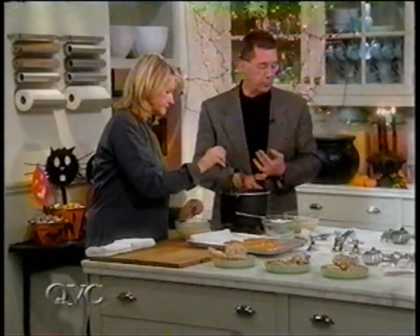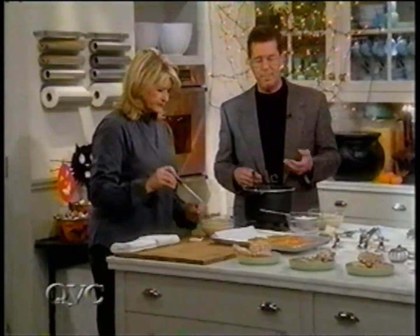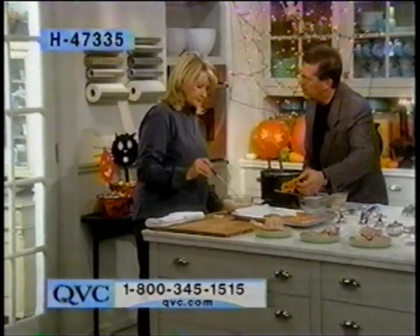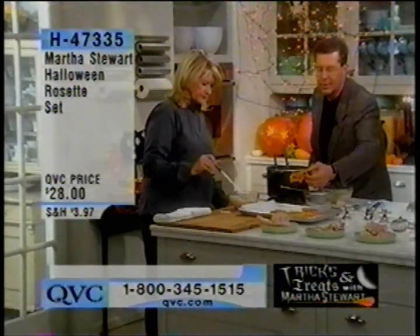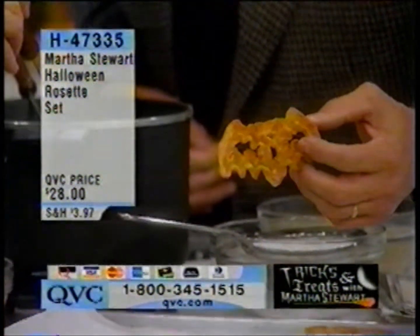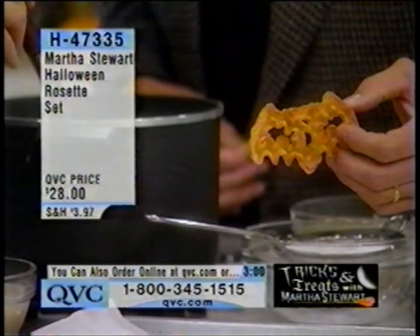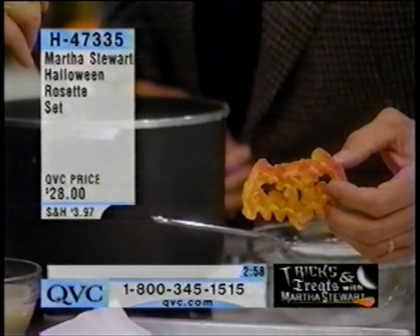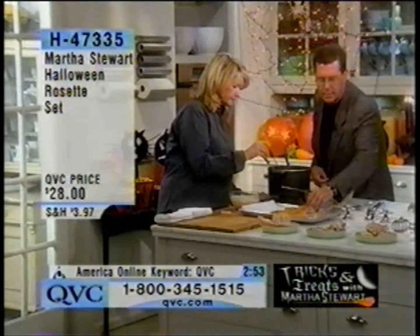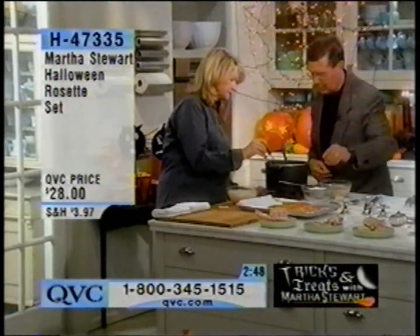We're going to show you right now the Rosette set. This is H47335, and it allows you to make, I'm just going to hold this up. Aren't they the prettiest? They're light as a feather, as light as a croissant, part funnel cake, part pizzelle, and part croissant. You're going to have the irons to make a bat, a pumpkin, or one of Martha's favorites, the spider. For $28, you get all three.